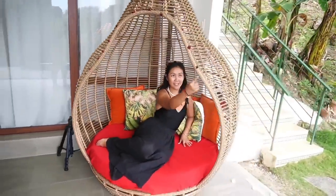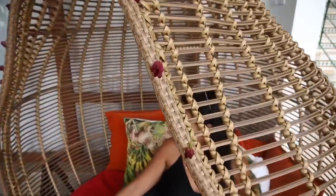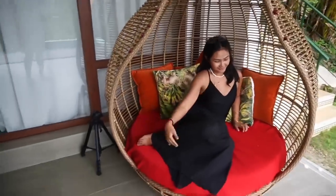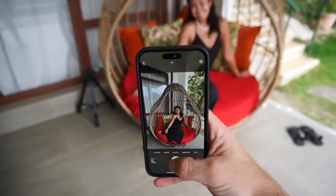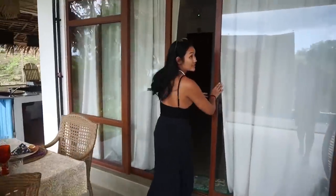Hello. It looks so romantic. They even put in extra effort to add these flowers. Oh, yeah. See that? Wow. A perfect Instagram photo spot. Actually, let's take it right now. Stay. Okay. 3, 2. Oh, that is perfect. Love it. Okay, now time to check out the first bedroom.